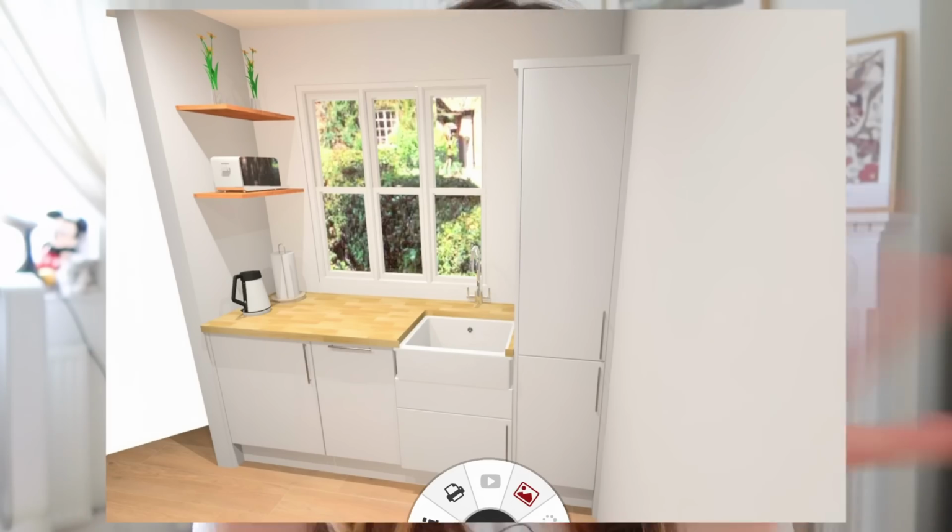I'll insert a little reminder of what this side of the kitchen was supposed to look like, but basically the combination that we had of units with a Belfast sink, which is where you can see the exposed side of the ceramic sink, didn't leave us with enough necessary space.